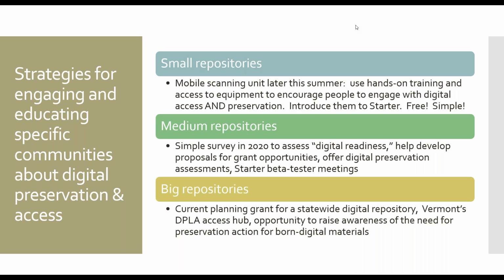And it's not so relevant for the smaller places, because their digital assets are almost exclusively analog materials that they have digitized. So they're in formats that are easy to render right now. So they're not as concerned about those issues. Next slide, please.